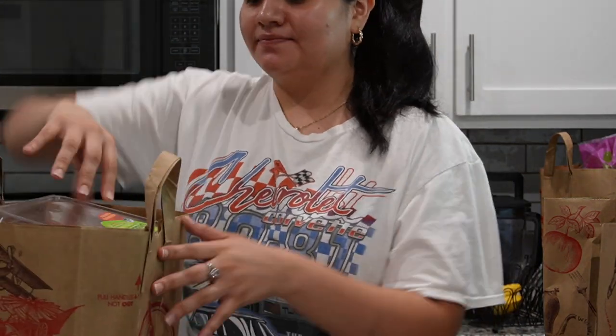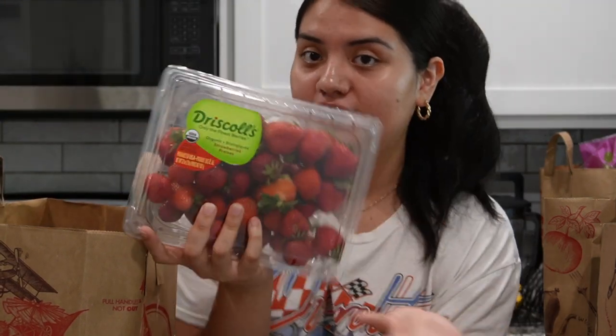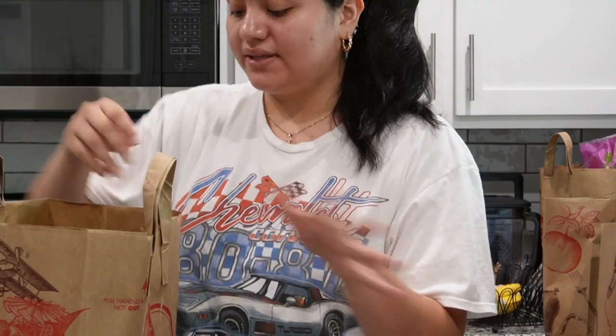Okay, now for our third bag. I'll tell you guys, this is a big grocery haul. Hopefully you can see what's inside as it opens. So we have some strawberries because we love strawberries, of course. We eat these with our oatmeal and make smoothies in the morning. Grabbed some grape tomatoes, so when I want to make a salad or pasta, I'll add tomato.